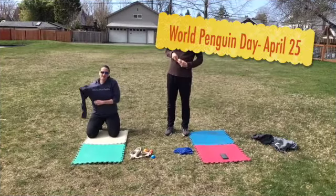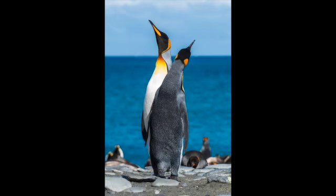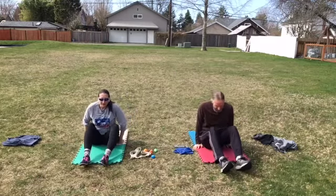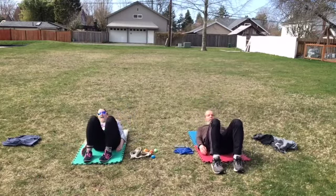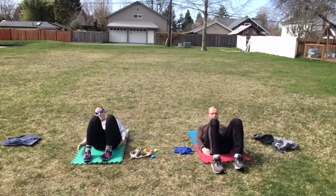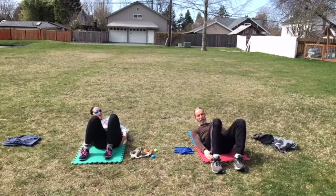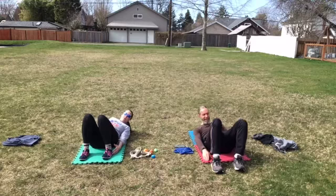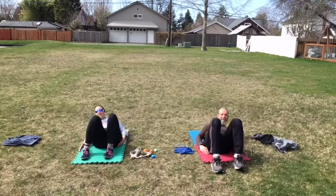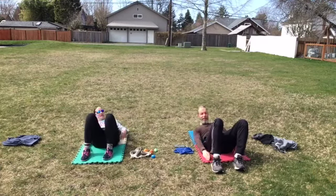April 25th, World Penguin Day. So this is going to be hard for us to watch the time, but we're going to lay on our back, bend our knees, and then reach side to side, trying to touch your toe. If you need to, you can also do this standing and just lean from side to side, working our obliques. So many cool animals have a day to celebrate throughout the month of April.